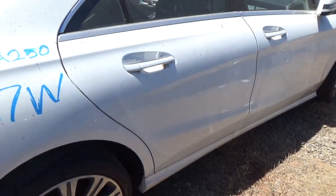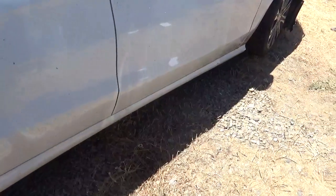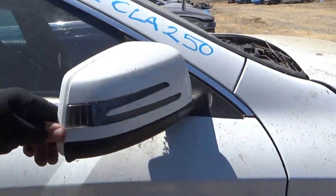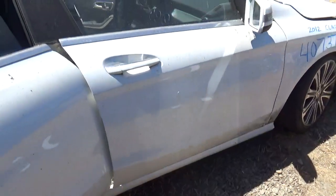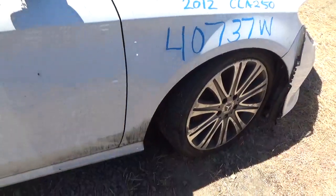Passenger rear door looks good. Rocker molding is good. Passenger side mirror is good. Right front door is good. And the passenger fender looks to be good also.